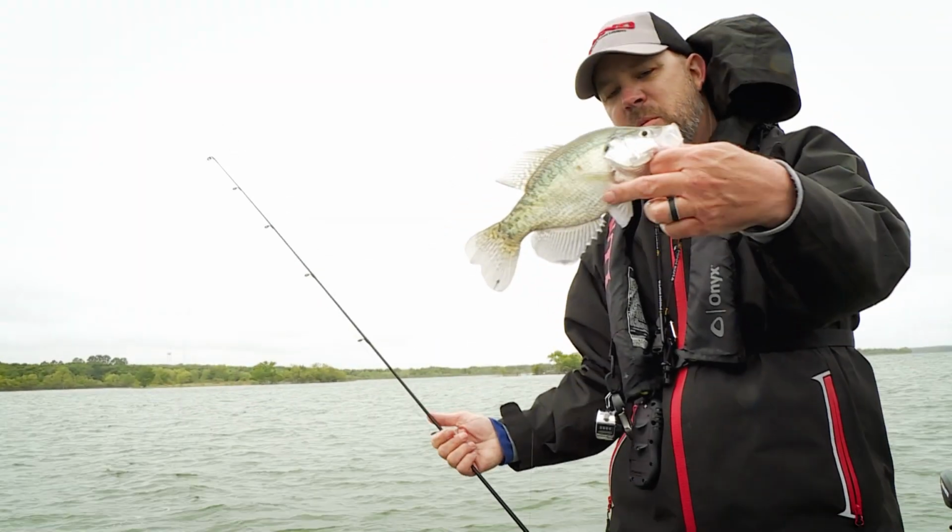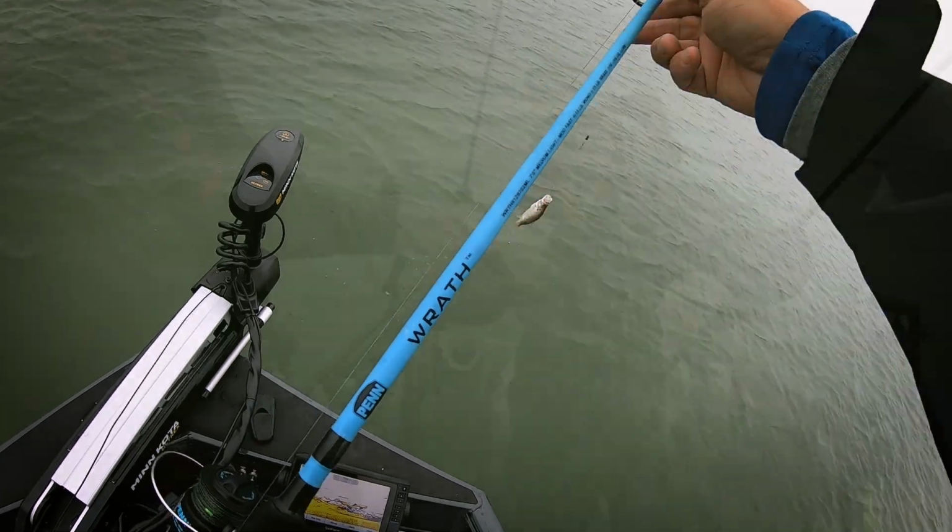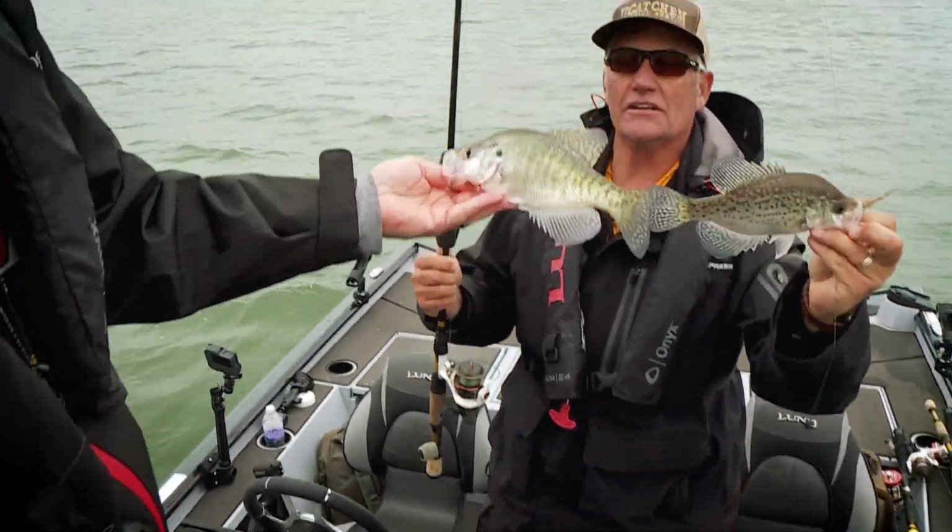But Ben and Kenny also sample the excellent crappie fishing on the lake's many brush piles, finding yet another great bite that rounds out a day of fishing on Lake Ray Roberts.